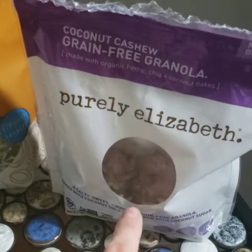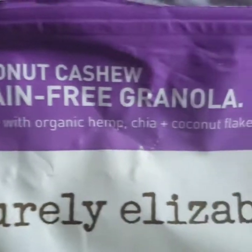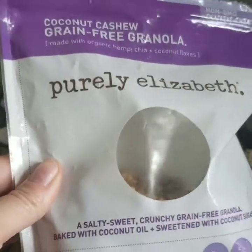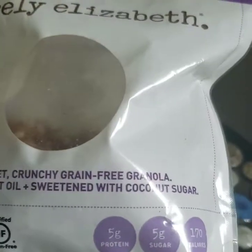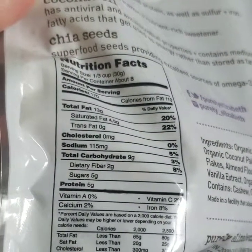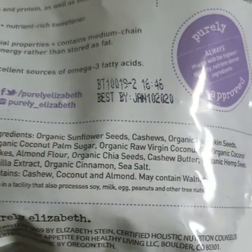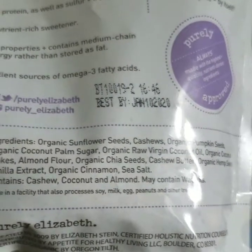And then this is actually really amazing. It has organic hemp, chia, coconut flakes. Again, coconut is something that I really enjoy eating. So that is kind of the description of what's in it. And I'll show you what the back looks like. So this one has 9 total carbs and then 2 fiber. And there is some sugar in it, but everything in it is so clean. So I think the carbs and the sugar are actually coming from a natural source.